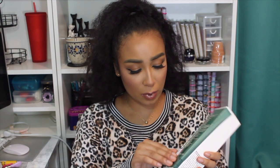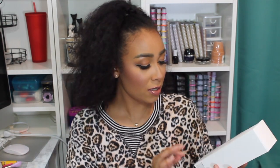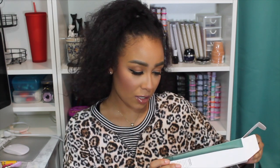Peter Thomas Roth. So I did actually get this on clearance from Ross. It's got their little reduced sticker on here. So I paid $6.99 for this. The original price was $9.99, but I don't know what this usually goes for if you were to get it from Sephora, but we shall see how this goes. It's just shampoo. How much is in here? 8 fluid ounces. Oh, it's pretty.